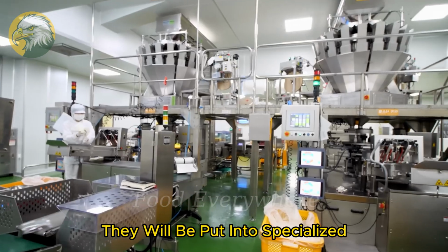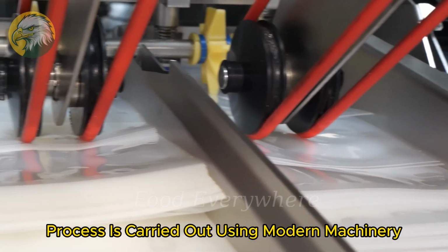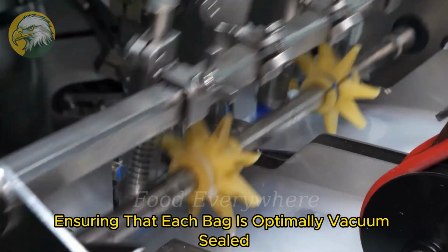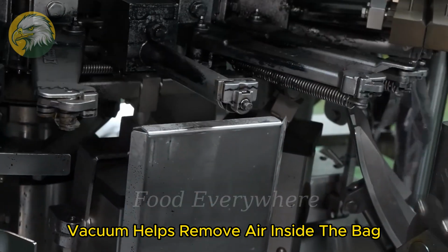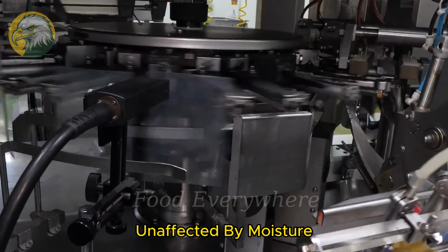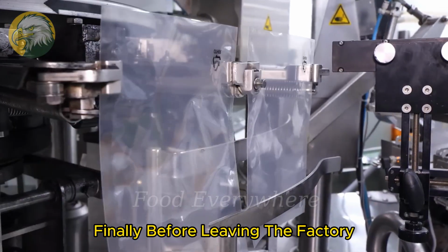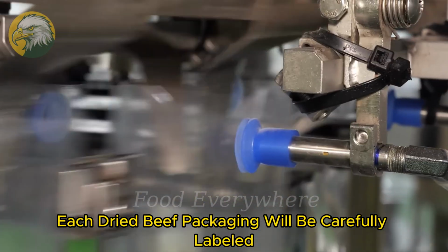Next, the cut pieces of dried beef will be transferred to the packaging department. Here, they will be put into specialized vacuum-sealed packaging bags. This packaging process is carried out using modern machinery, ensuring that each bag is optimally vacuum-sealed. Vacuum helps remove air inside the bag, prolonging preservation time and keeping the product fresh, unaffected by moisture or bacteria from the outside environment.